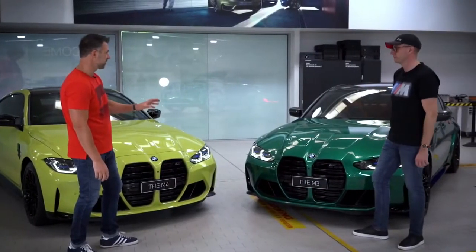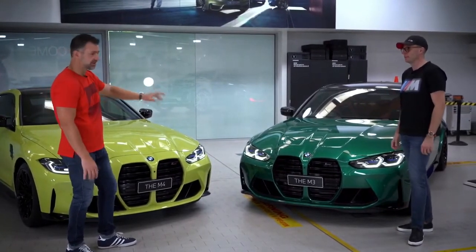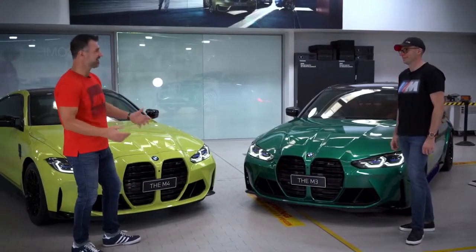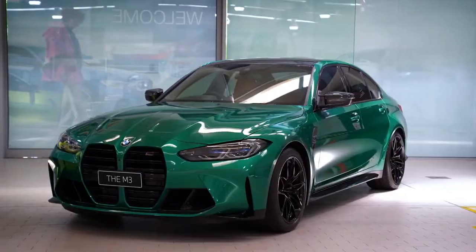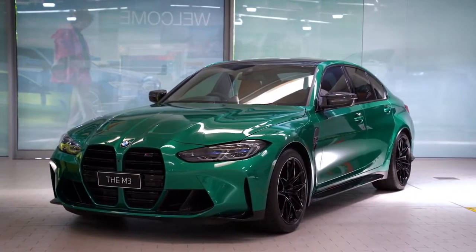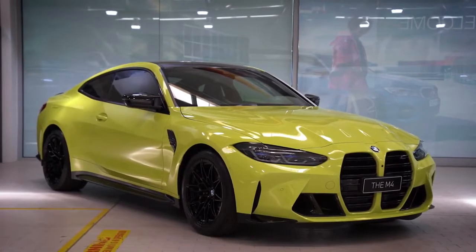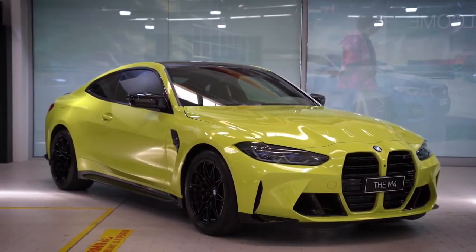Very aggressive styling from the front, and you'll see as we go around to the side and the rear of the vehicles, again, the overall car, it all makes sense. It really does. Those early renderings were always just of the front grille, but no one ever actually got to see the whole car in its entirety. So now that we do have the cars in our presence, we'll go into a little bit more detail as we start doing that walk around.